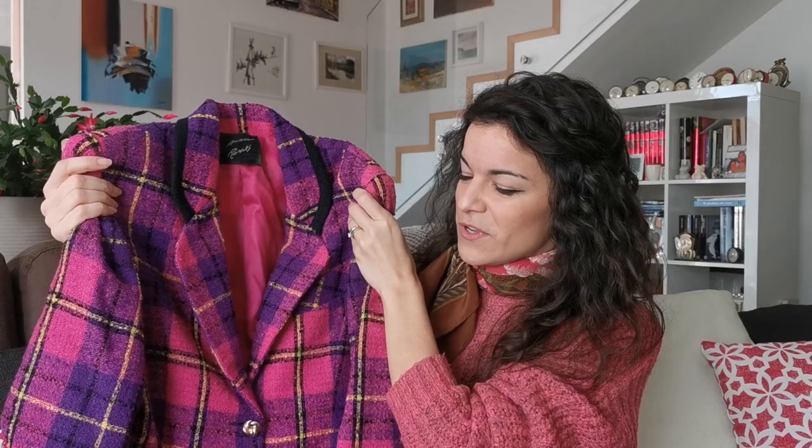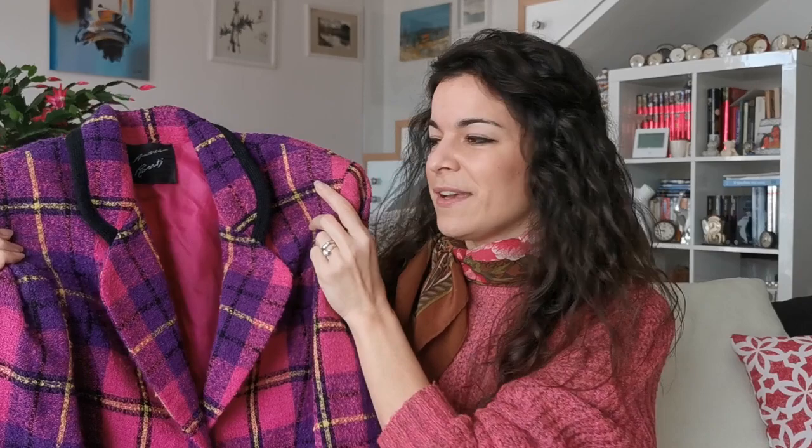It was a bit of a splurge, but I thought it was so special. And then after seeing the prices in the vintage shops of Milan last week, I mean, 20 euros, that's nothing. I think I would style it maybe with a total black outfit, but tell me if you have other ideas.